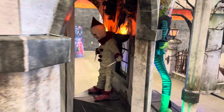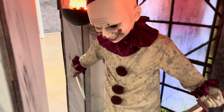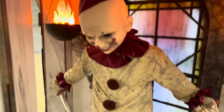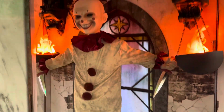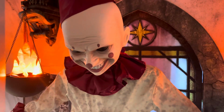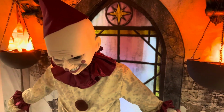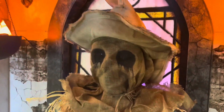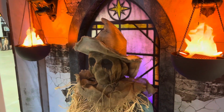Okay, let's go inside here and see Dagger Mike. I haven't seen him for a while. Oh, I'm so excited. All these animatronics are working. It's great. That's so cool. I mean, as far as sitting scarecrows go, he is cool.